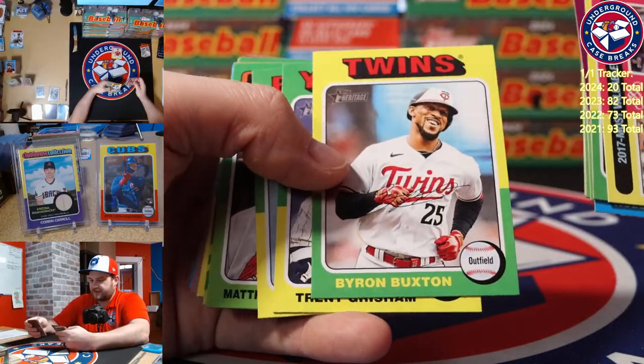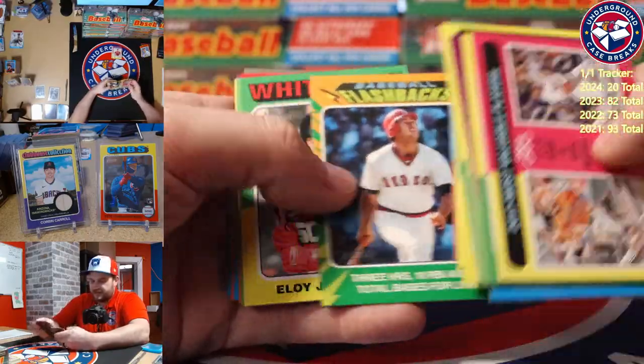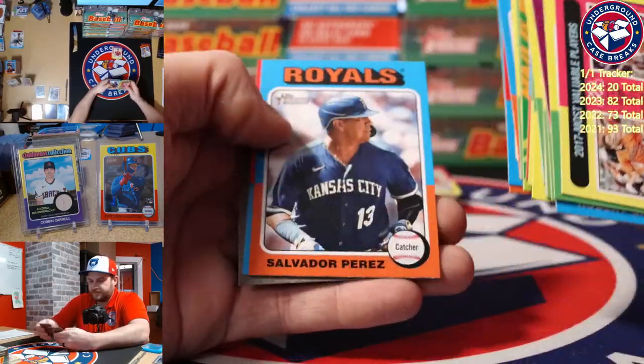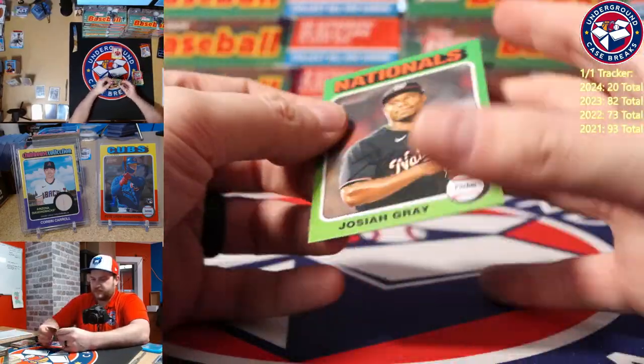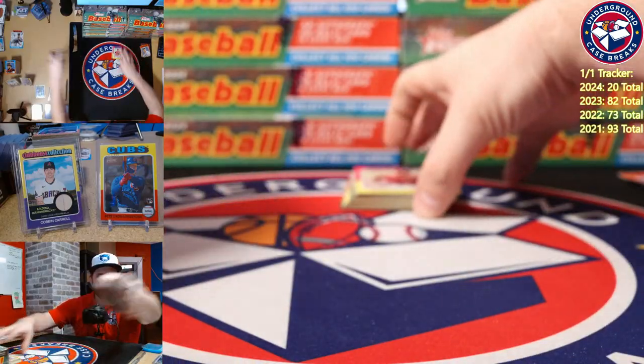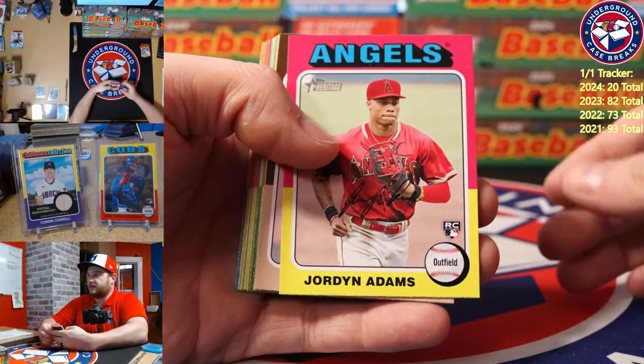Buxton's facsimile is so faint on that card. There are missing facsimile cards in the set as well. Jacob Young. Just want to make sure we don't miss anything. Josiah Gray. Jackson Holiday making his debut right now. I think Kyle's got that on in the store.